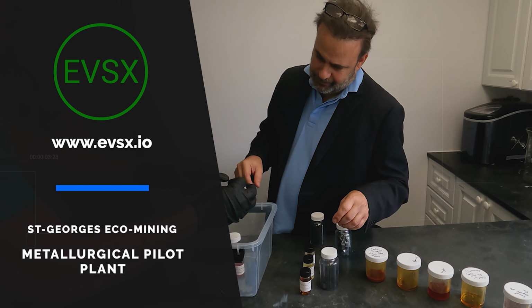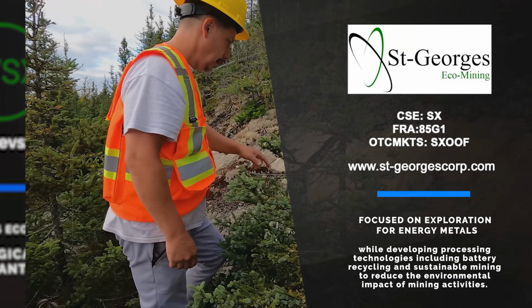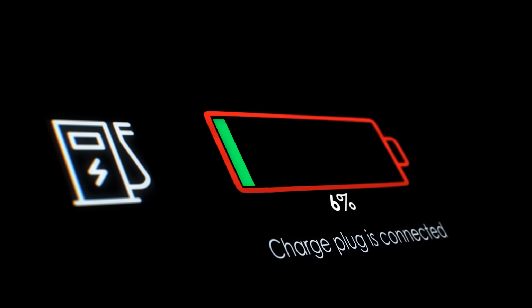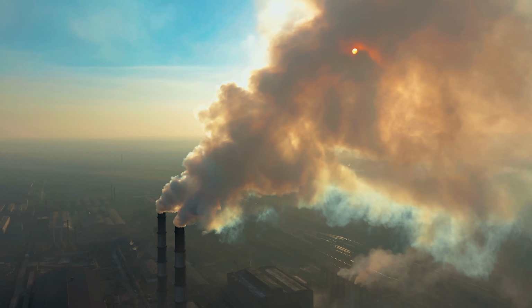TSX is a natural addition to the St. George team. We were already working on spodumene, clays for lithium recovery. We were already working on nickel. The industry is challenged with battery recycling, environmental issues.